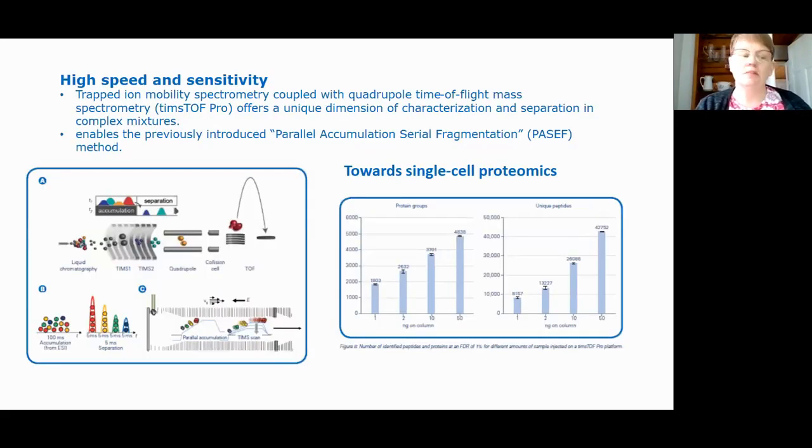And this is an example of what we are hopefully able to do in a few weeks after we finalize the installation and training of the new instrument. So the added benefit compared to the instruments that we have at the moment is the high speed and sensitivity. The instrument has an additional dimension in the mass spec separation. So it's not only separating the ions based on mass to charge, like most mass specs, but it's also taking into account their shape. So it separates also according to ion mobility. So we have an extra dimensional separation, which is coupled to very fast time of flight mass analysis. So we can really do fast measurements with that one.